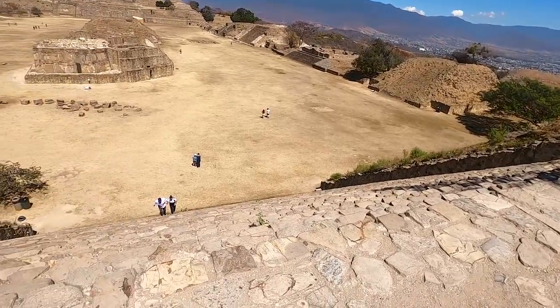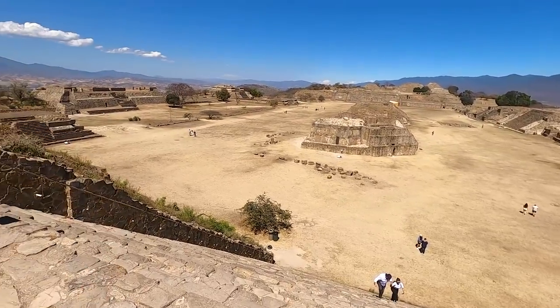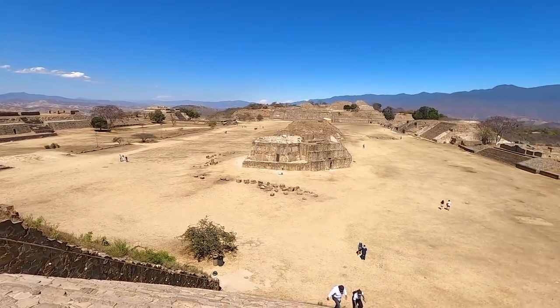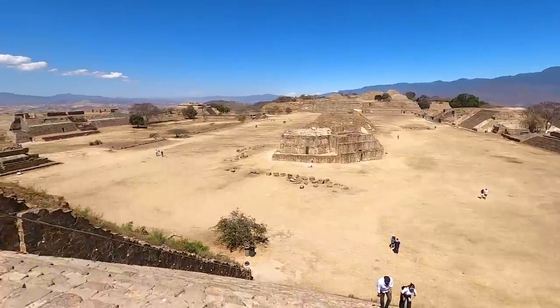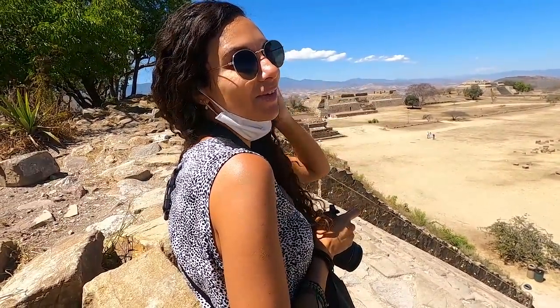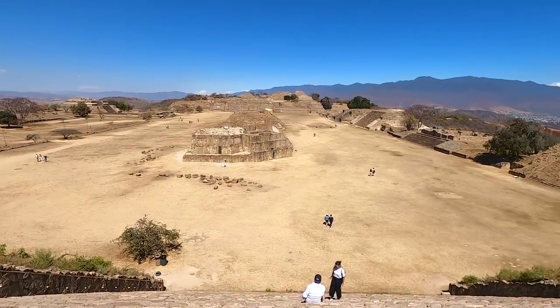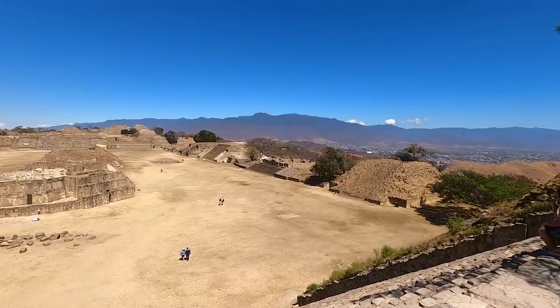This is probably the best view of the complex. Up these stairs, pretty tiring, but look at that for a view. I was just saying that I need the drone. It would be cool, but you can't. But this would be an awesome drone shot just going over there. Incredible.